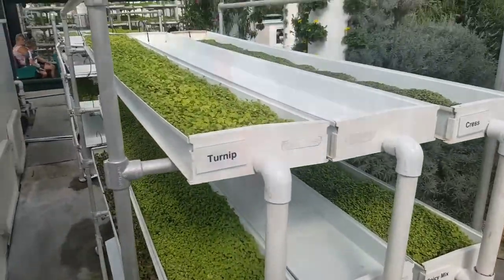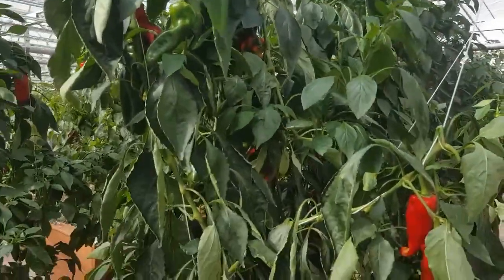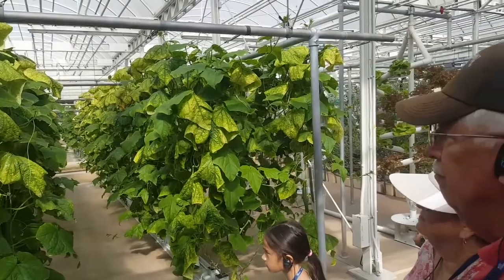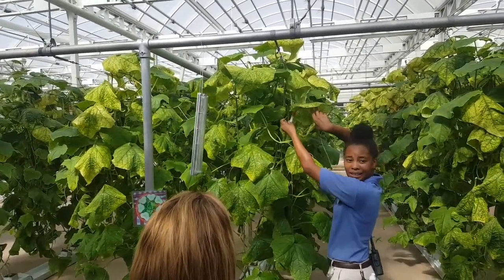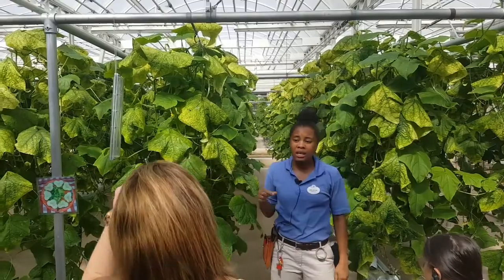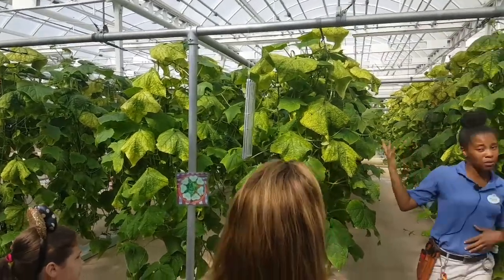Microgreens, yeah. Right here. And we also have a code right here. You can use your phone, scan it, and the rest of the leaf miner information is there. Because we have some leaf miners going on, we have little baggies hanging from some of our crops, and this will continue throughout our tour. They have beneficial insects in them. That little bag has a tear at the top, and once those beneficials start hatching, they will crawl out of that bag and take care of the pests they were placed to control.